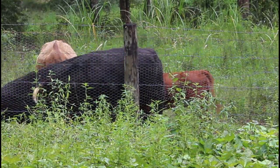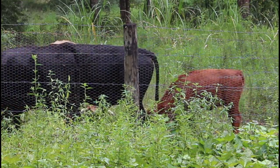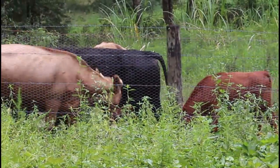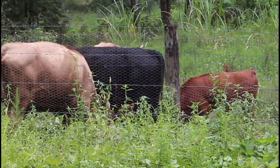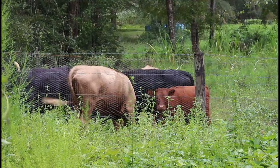He's ready for you to bring him something else. He said, Papaw, Papaw, feed me. I think that's all I do is feed him. Pretty much. Hey, Meanie, Meanie.